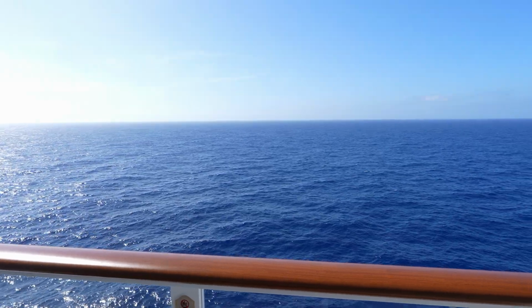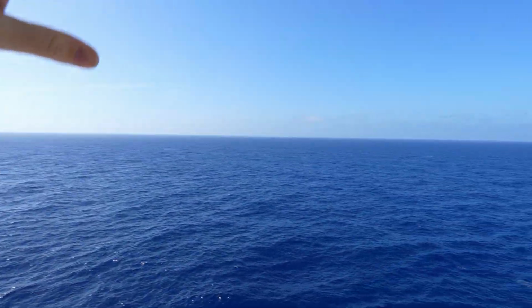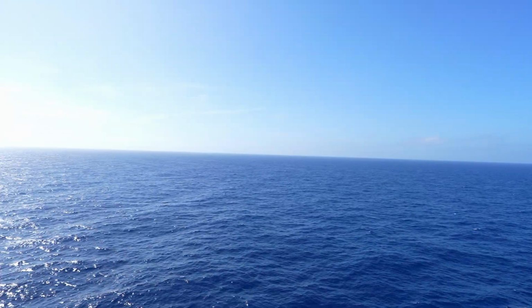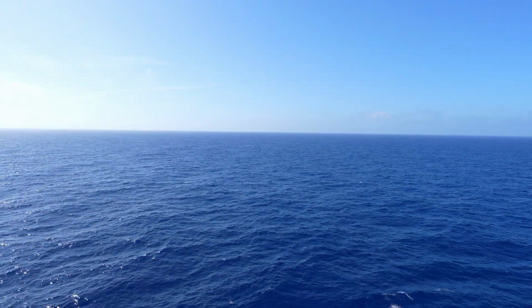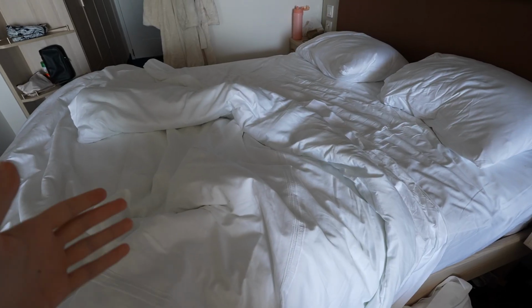Well, it is a beautiful day out here at sea. Blue skies, sunshine, and the blue ocean ahead of us here today. Good morning, everybody. That bed, incredible. Slept like a baby, many hours. Definitely a late start to the day, but that's okay. First day at sea, plenty to do today. And yes, we have not made the bed yet.